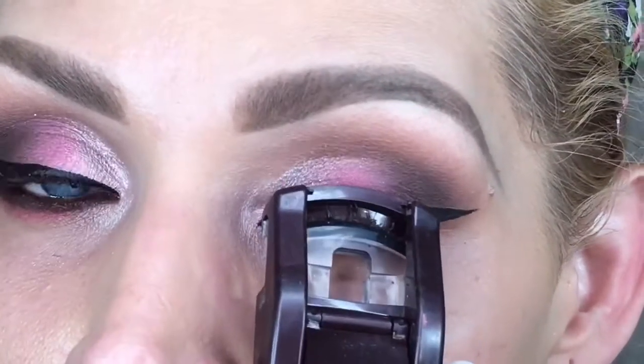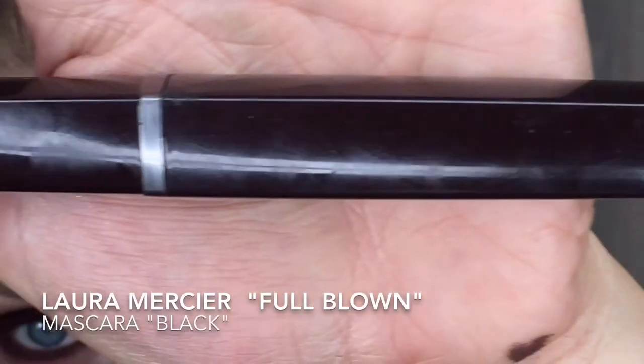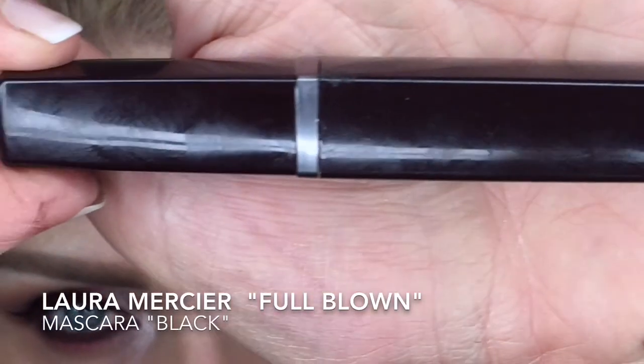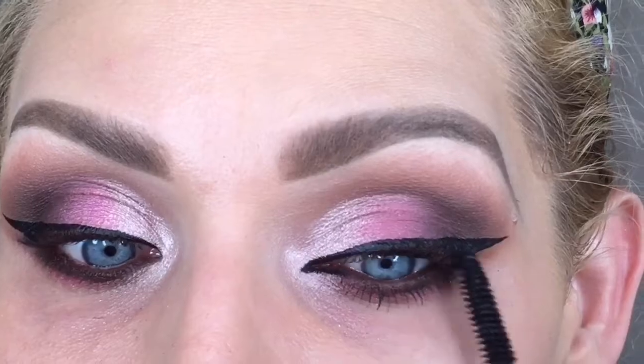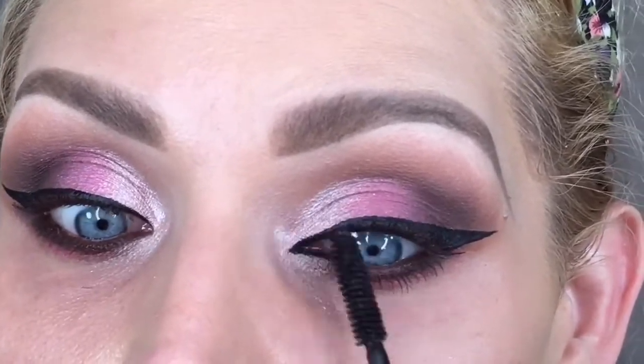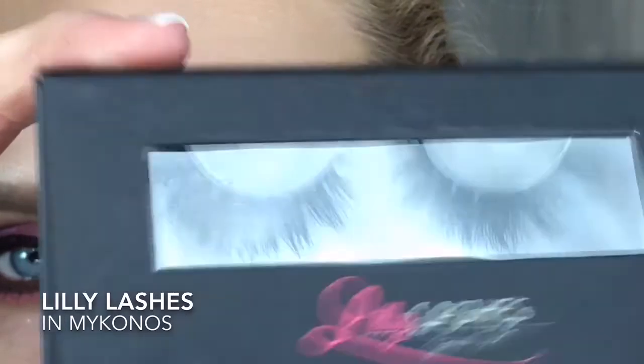Now I'm going to be using a lash curler to press my lashes out before applying a little mascara. I'm going to be using the Full Blown Mascara from Laura Mercier to do a couple of coats, especially on the bottom, and then complete this with a gorgeous set of lashes. I am so addicted to lashes. These are the ultimate in glamour.